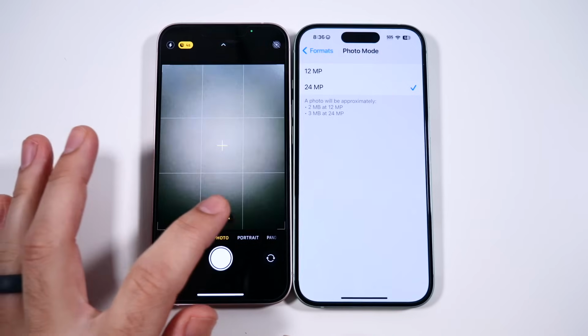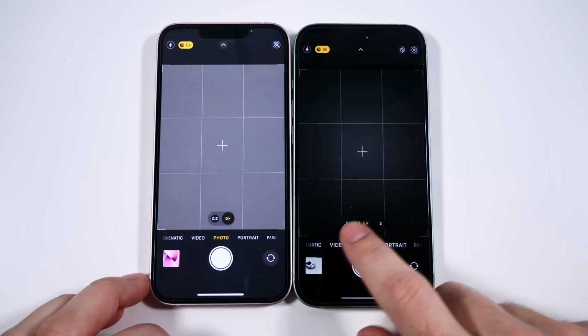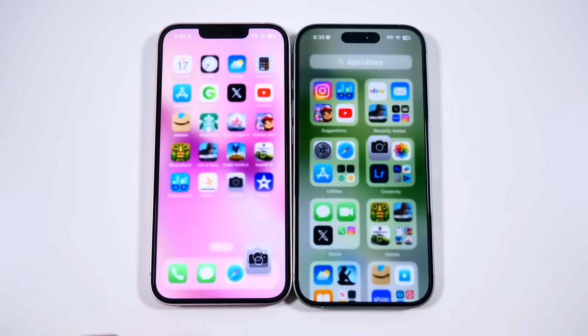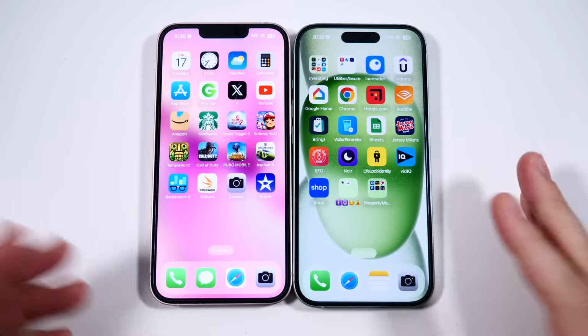You do have the ultra wide, but here's the big issue with the iPhone 13. You could see 10 times zoom, twice the zoom on the iPhone 15. So that's about it in software, that camera experience.